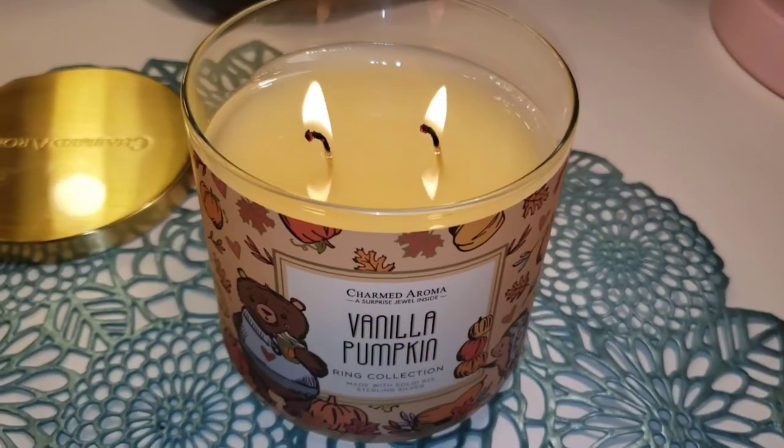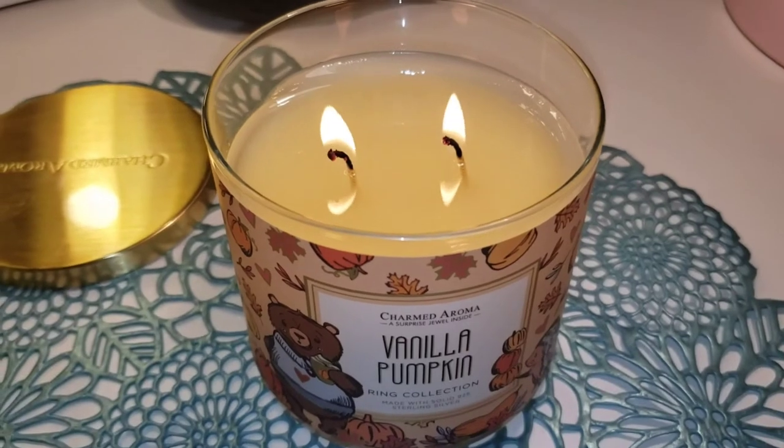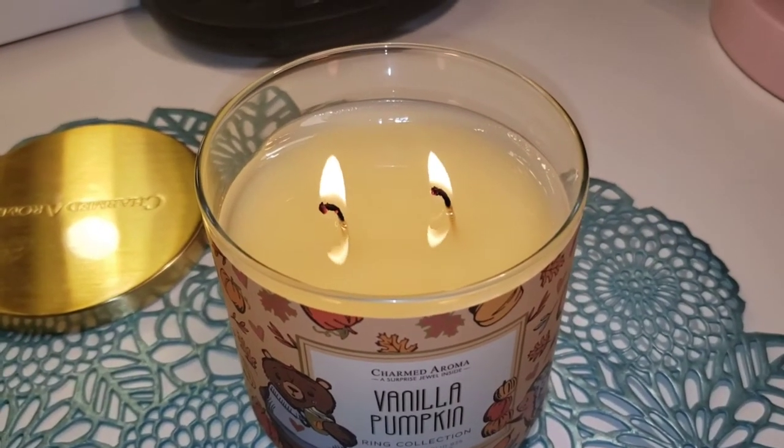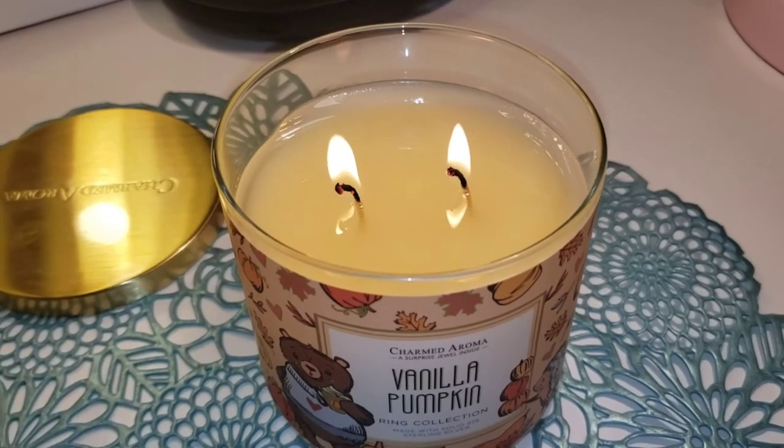This candle originally, I believe, was $31.99 and I got it on sale for $17.99. So that's a pretty big markdown. So not too mad about what I paid for it.